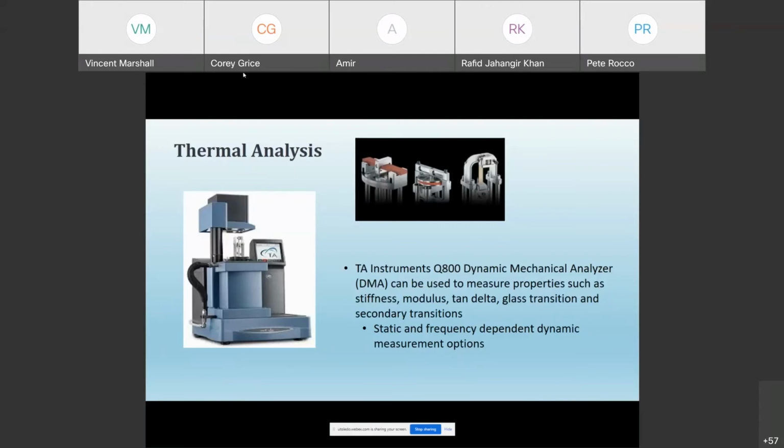And a lot of these tests not only work for polymer samples, they work for composites, some metals, glasses, just a number of different things. Typically you're not looking to do failure studies, but you're trying to understand the frequency-dependent response or slow time-dependent response to correlate that to other properties of your materials.